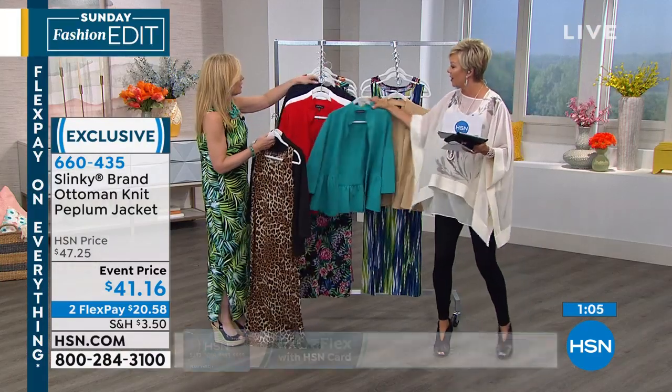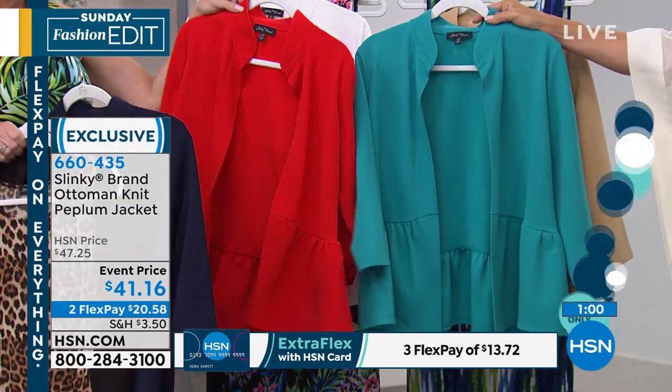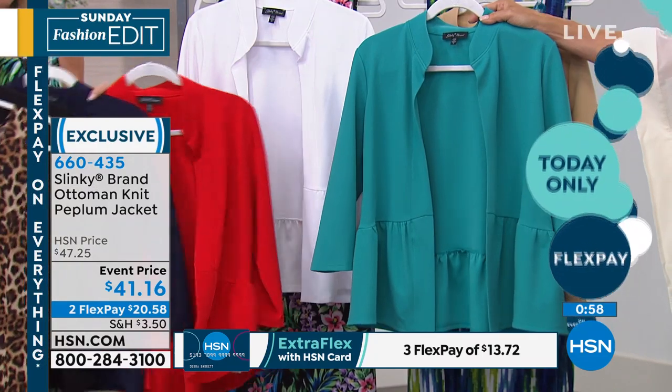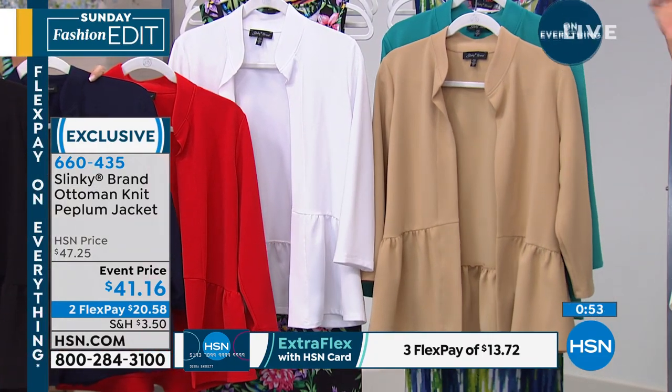Let's put the navy next to the jade. Do you mind? It's right there. Yes. And then we've got this in the red, which is called Scarlet. There's a taupe and white. It's 27 inches in length, extra small through 3X. And I love that it's no fuss. There's not even a single little hook and eye.